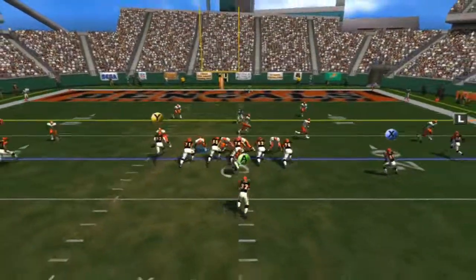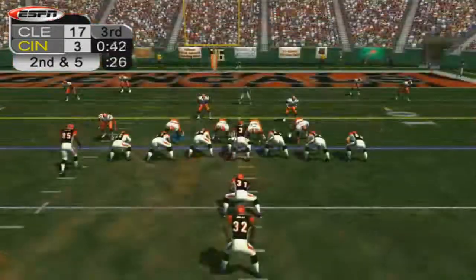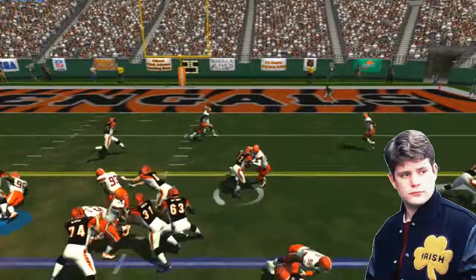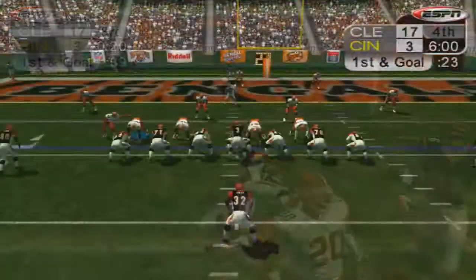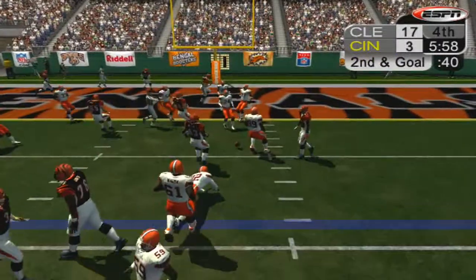On the next play, Kitna hands it off to Rudy Johnson for a good 5 yards. 2nd down, back to Rudy, who gets himself skinny, which is hard to do, for another decent run. 3rd and inches, and Rudy takes it off tackle, makes a bad cut to the outside, and falls for the first down.